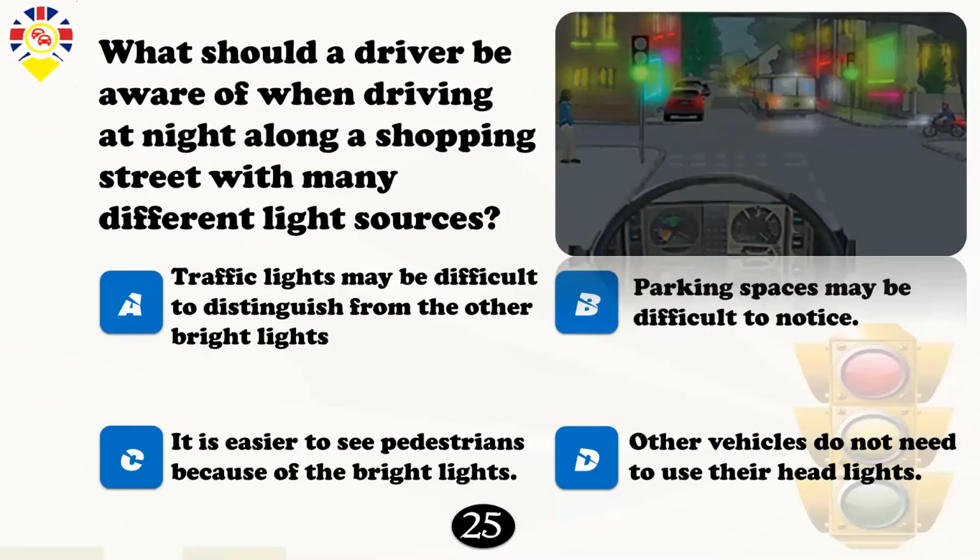What should a driver be aware of when driving at night along a shopping street with many different light sources? Traffic lights may be difficult to distinguish from the other bright lights. Parking spaces may be difficult to notice. It is easier to see pedestrians because of the bright lights. Other vehicles do not need to use their headlights.